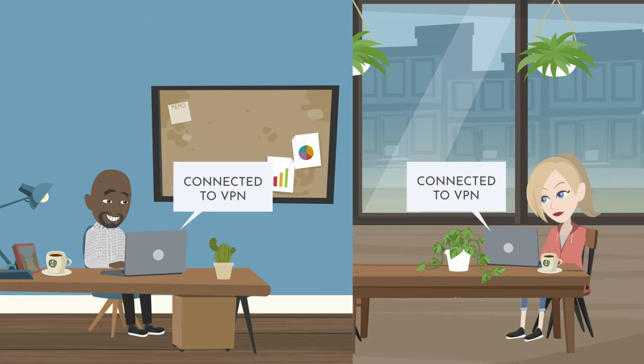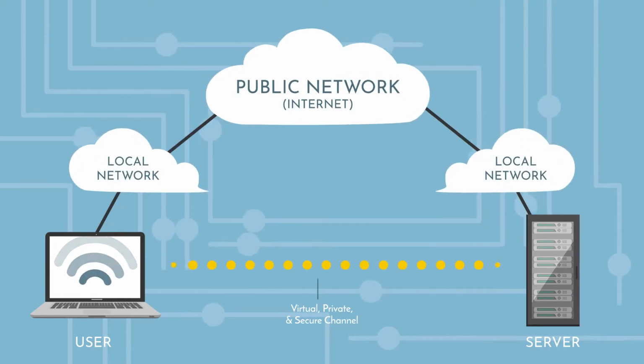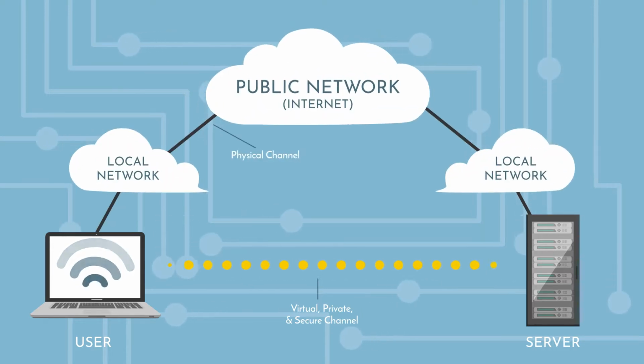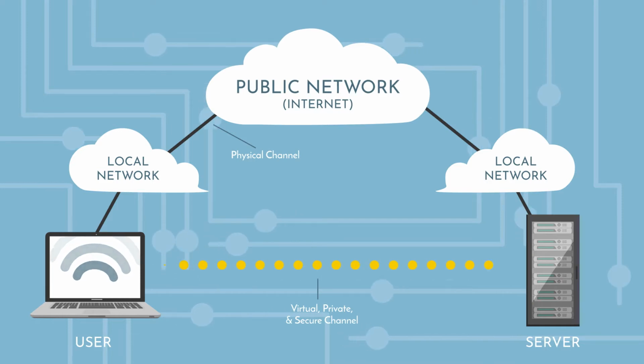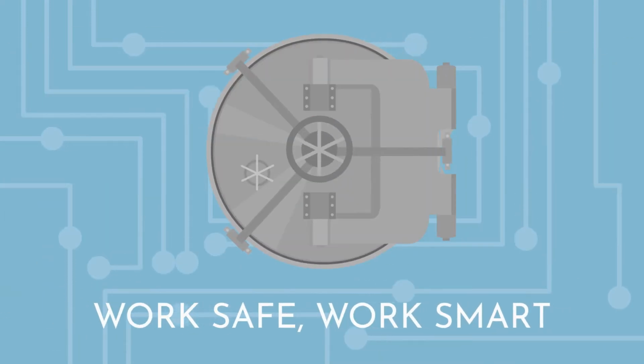are the best method to keep you as secure as possible. VPNs work by routing all of the data coming from your computer through a private server, essentially blocking any unwanted visitors that may be connected to the same network. Follow these guidelines while working remotely to ensure you work as securely as possible.